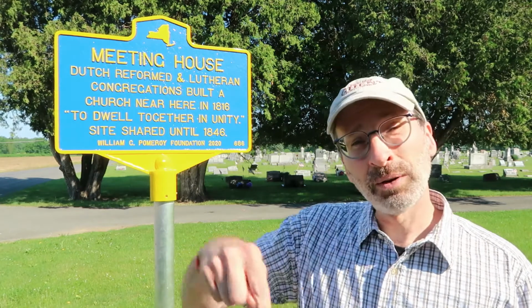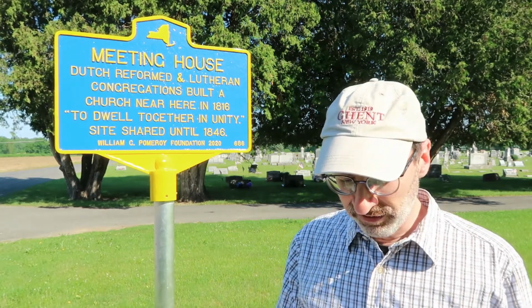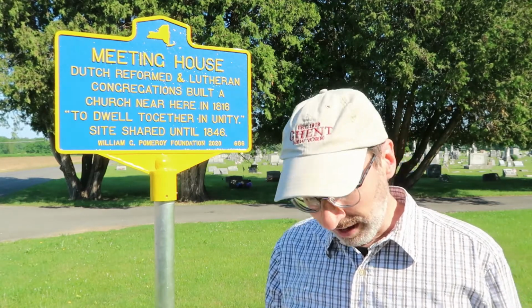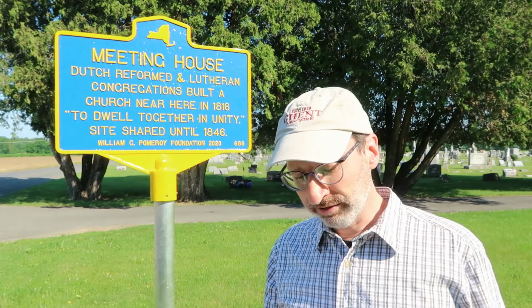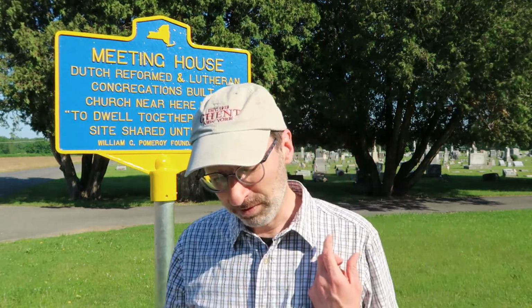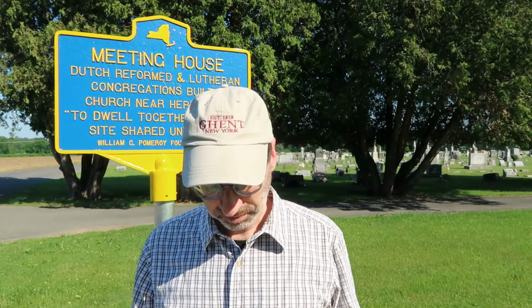The Dutch Reformed stayed here until 1870, when they moved to a new church in the new hamlet of Ghent, and after 100 years there, they merged with the West Ghent Reformed Church, and the 1870 building in the hamlet is now the home of the Bible Baptist Church.